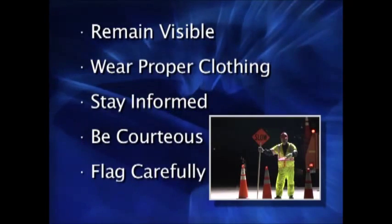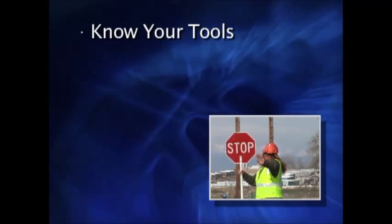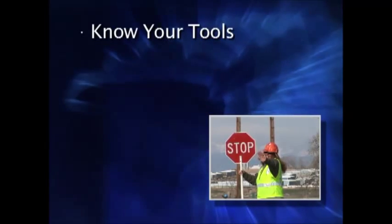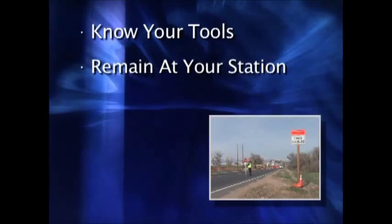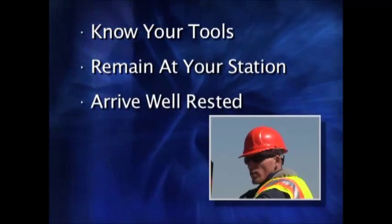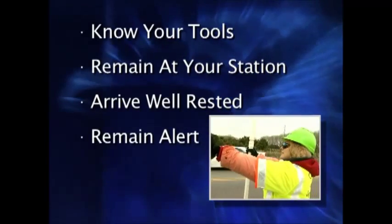Be extra careful when flagging at night. Become familiar with all equipment and tools you may use during the time you are at your flagging station. Stay at your flagging station until you are properly relieved. Always come to work well rested. Remain alert at all times. And remember, safety doesn't happen by accident.